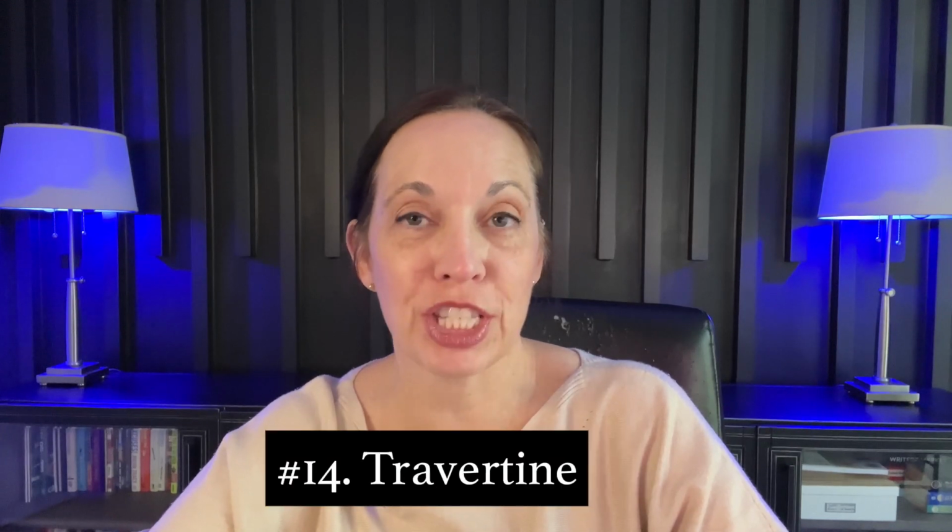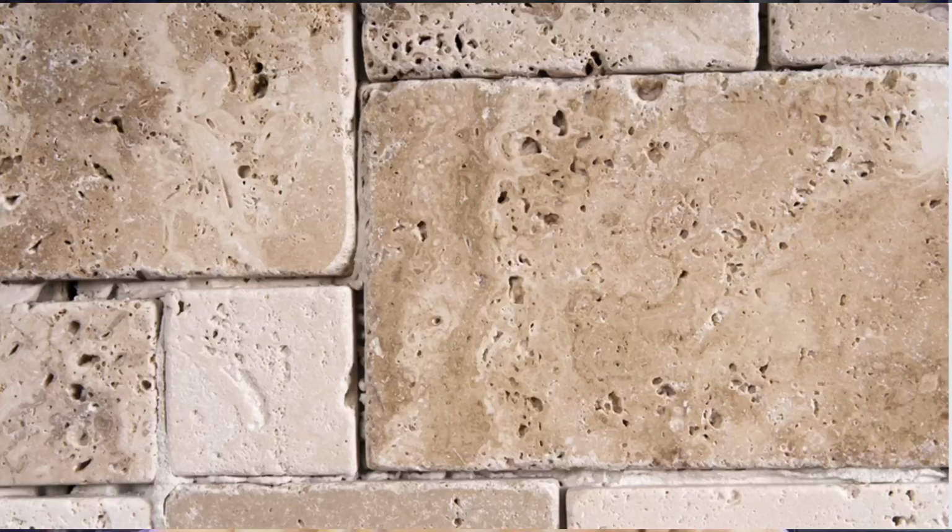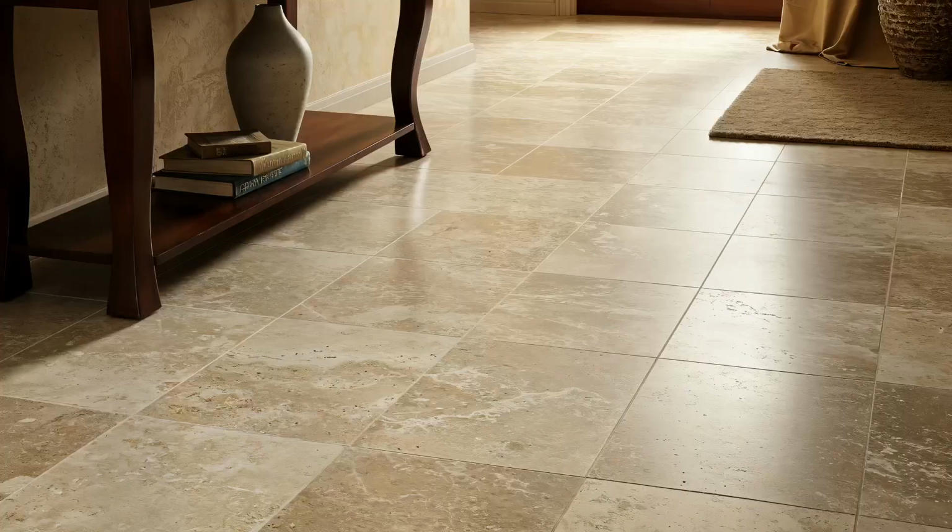Another natural stone, tile number 14, is travertine, which is a type of limestone that develops tiny pits and grooves as it forms, giving it a soft and leathered appearance. These tiny grooves and holes can either be filled and smoothed over or left open as nature intended. In terms of colour, travertine usually comes in very warm colours such as creams and beiges, and it brings a great old world warmth to any space it's in.